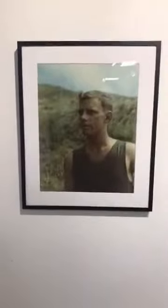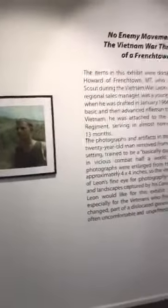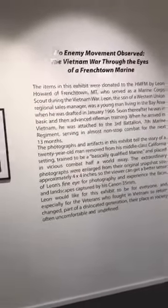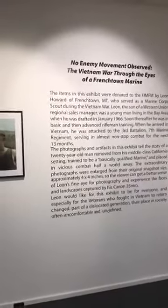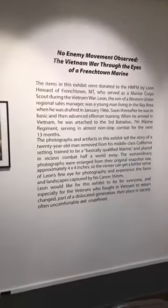This is our good man Leon. So the whole story of this exhibit is about his experience in Vietnam as a Marine. And so we get an introduction into his life. He's from Frenchtown, not originally, but he moved to Frenchtown after the war. And so it's really great that we get a local guy coming and giving us his stories, which is really awesome.